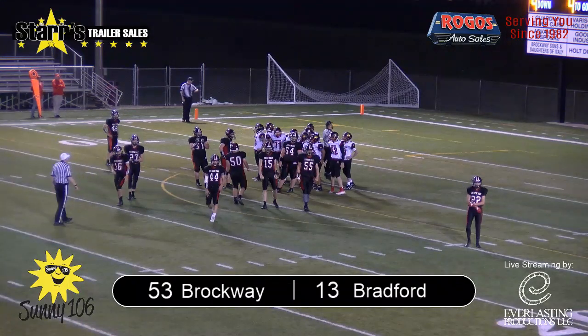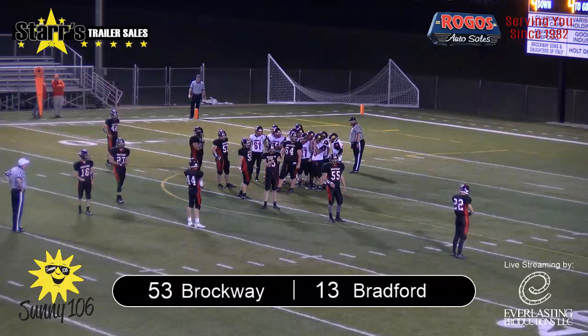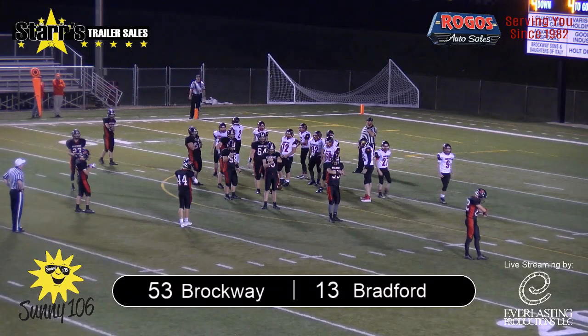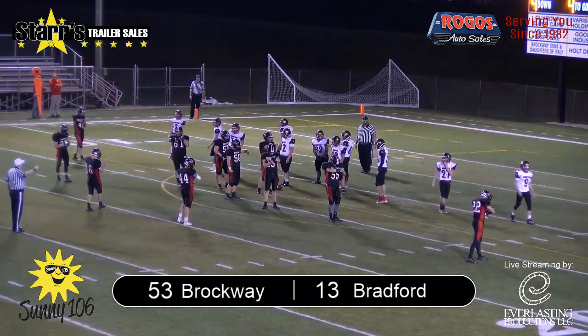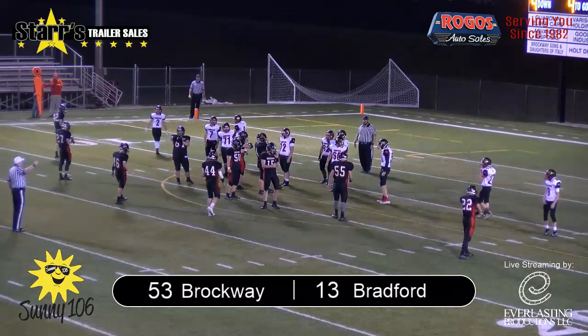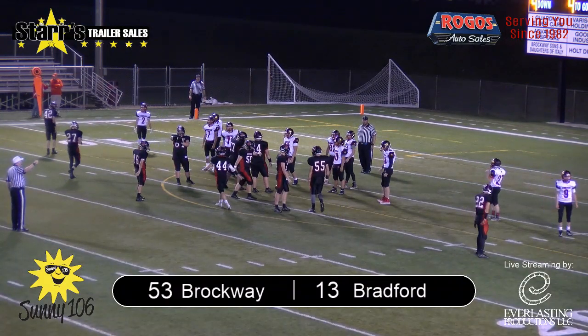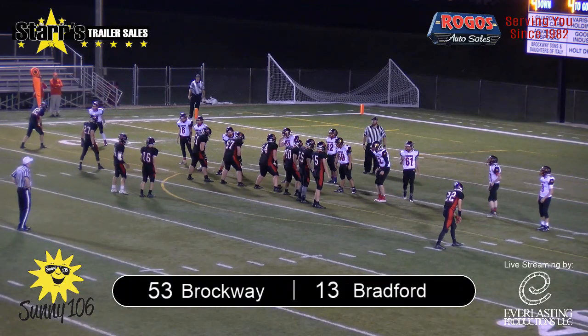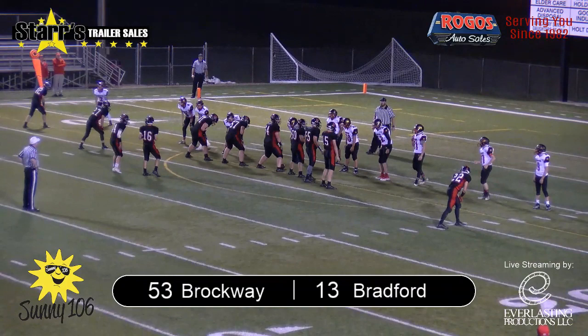4 yards to go for the line to gain, and I think they're going to keep that offensive team on the field right now. Yeah, because I'm thinking what they really want to do is just try to get the first down and just put this game out of hand already. Yeah, they certainly don't need any extra points on the board. No, that's for certain.